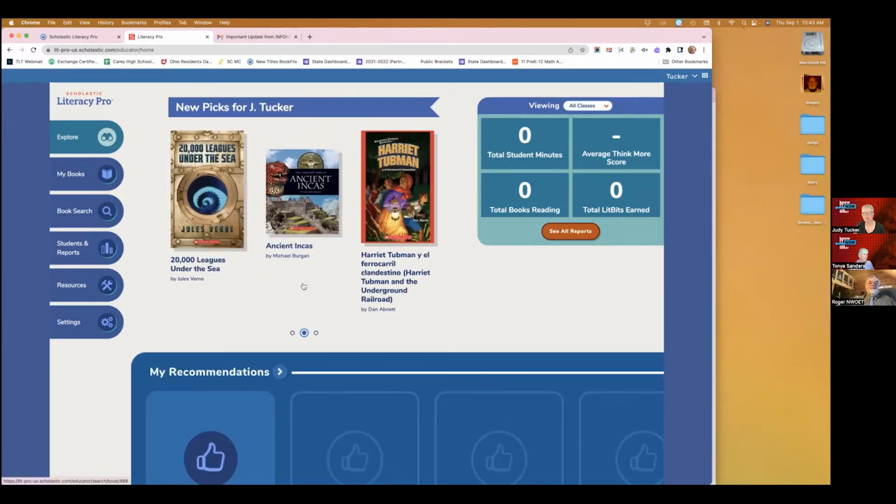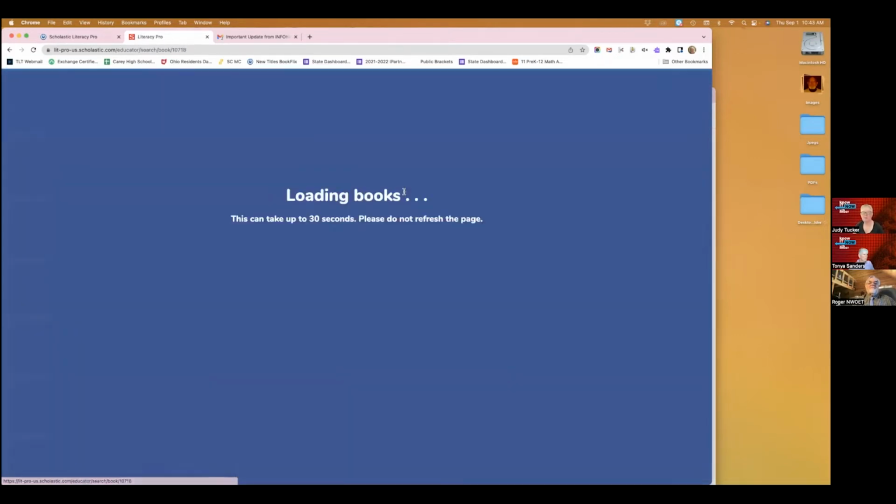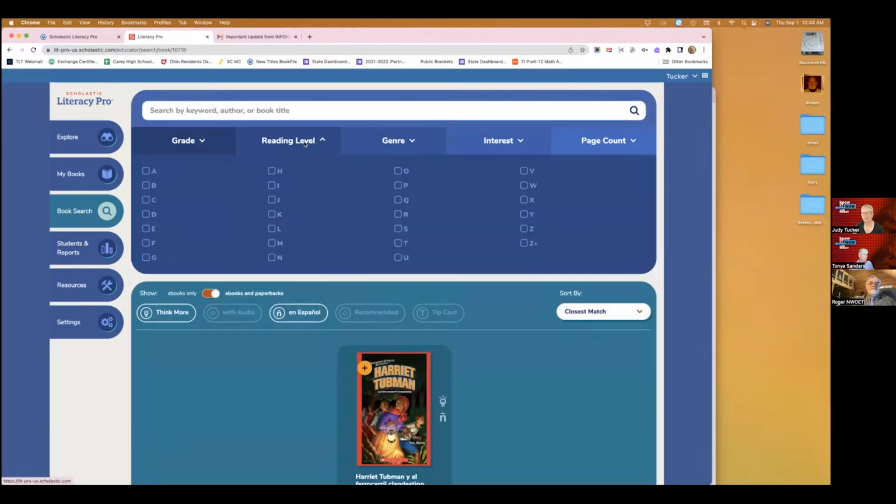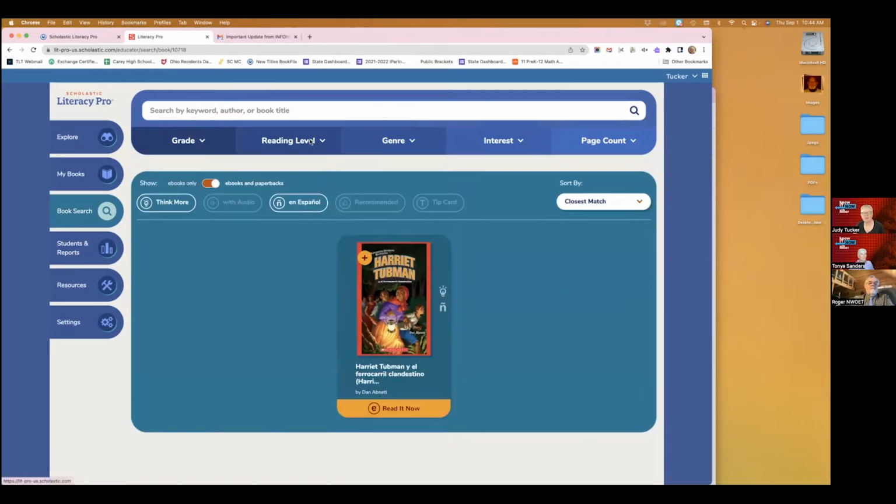So they just start with A, and every time I come on, they will have different books for me. And you can see these are more, okay, let's do the Harriet Tubman one. But notice it is in Spanish. So they do have books that are in Spanish and English. Not every book has that.